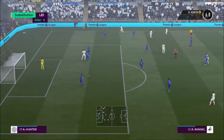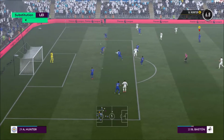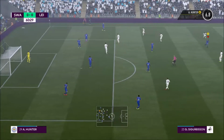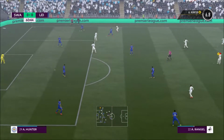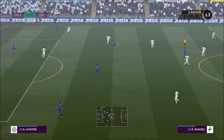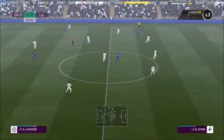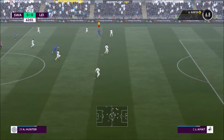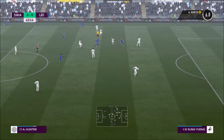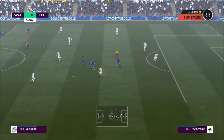Sung Yong Ki. And the cross coming in, and it's a headed effort at goal. Good defending. Well, we're two-thirds of the way through the 90 minutes, half an hour to go. Christian Fuchs. Here's a chance to attack. Won it back with an interception.